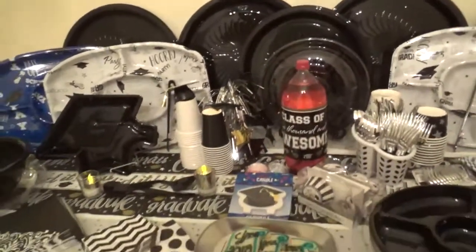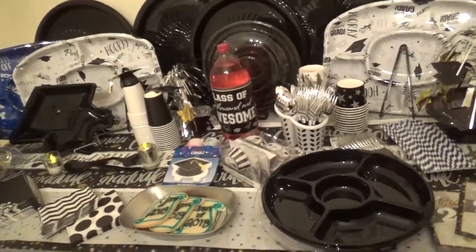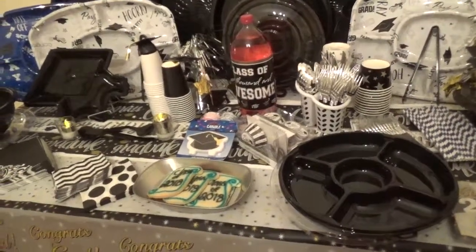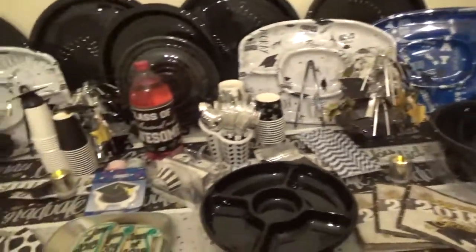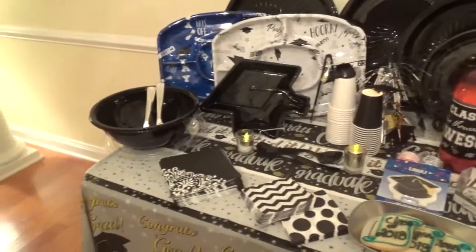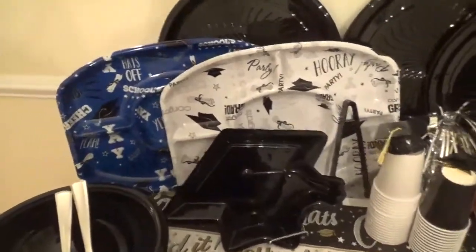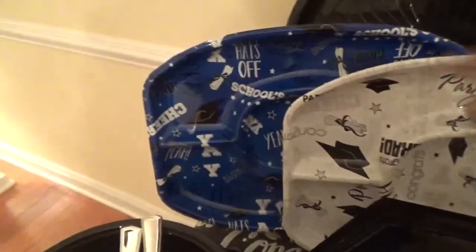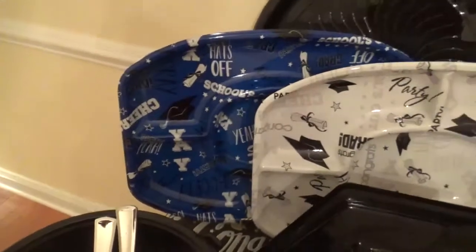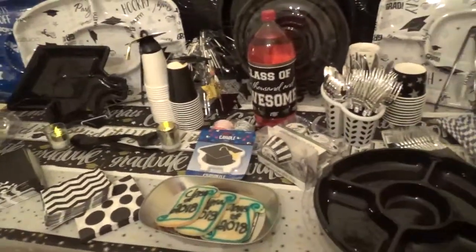Of course, all the parties are over and we're not serving anymore. There's no dinner. But I did reset the table, washed all the serverware, and displayed it, just so you can see what I had to work with and what we had going on. So we have these divided platters, which I think I got from Party City. This blue one in particular, because it is the color of the school, the blue, black, and white, I liked, but everything else I just kept with the black and white theme.